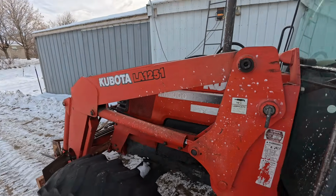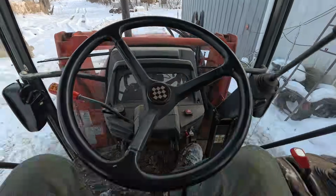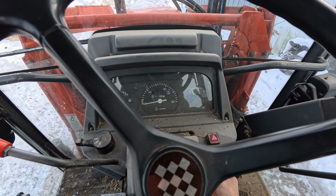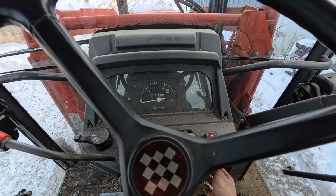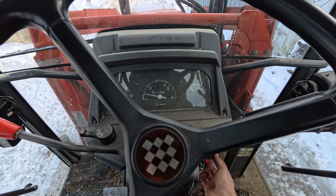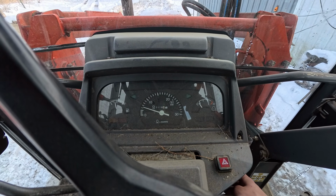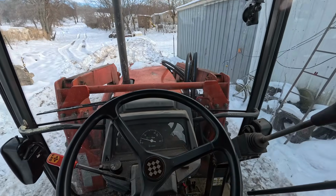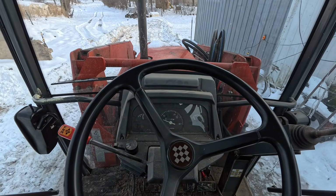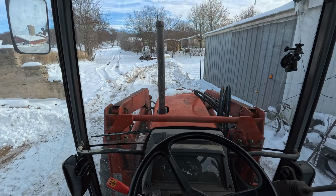I'm going to start the Kubota M9000 is what this is. It's a year 2000. We do not have the block heater plugged in. We're going to use the glow plugs. Give it about 10 seconds or so on the glow plugs before we crank it over. This machine has 7,115 hours on it in the last 25, almost 26 years. My dad bought it brand new back in the year 2000, I believe. Got the loader option on it, and it's been a very good, reliable tractor for us.